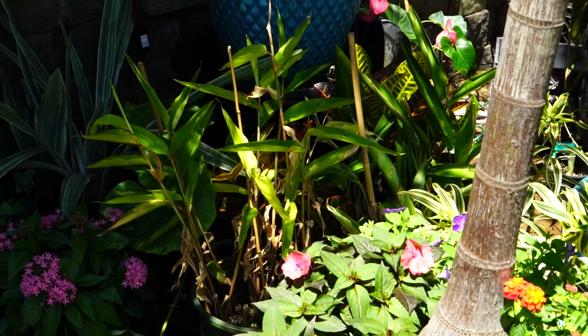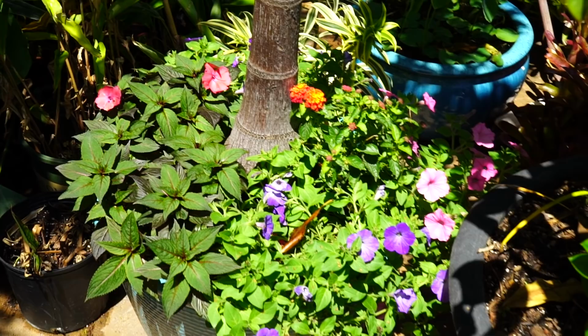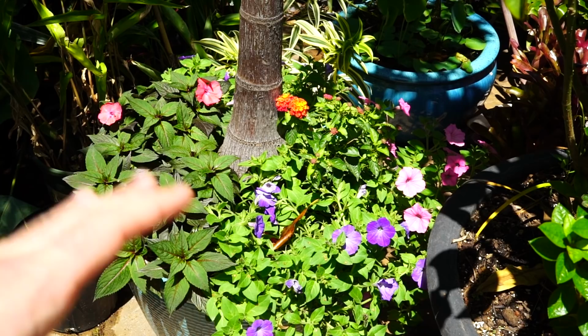And like the heliconias and stuff, with this cool weather we've been having, they just look like garbage, but they'll be okay. Once the heat gets here, a lot of the plants that have been throwing a fit all month are going to explode with new growth and start to look happy again.